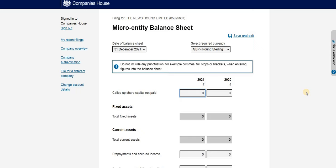Main purpose of this film is just to show how easy it is to do your accounts for Companies House. And also the two things you have to do, your accounts for Companies House and also your annual return. And both of them are really easy to do. You can do them yourself. You can do the whole lot in about 25 minutes, and it could save you hundreds and hundreds of pounds on what an accountant will charge you for doing it.